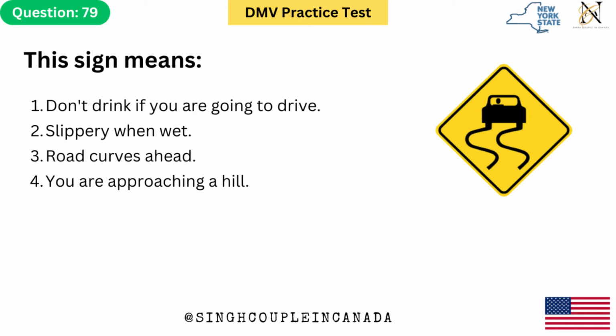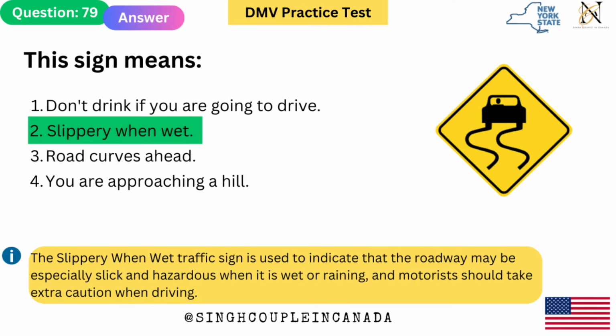Question number 79. This sign means 1. Don't drink if you are going to drive. 2. Slippery when wet. 3. Road curves ahead. 4. You are approaching a hill. The answer is 2. Slippery when wet.